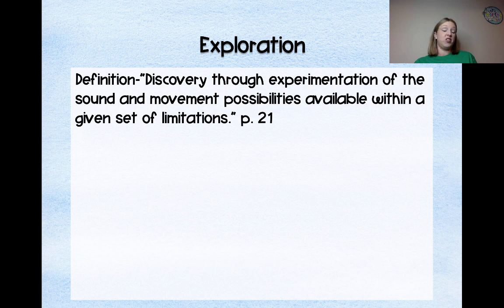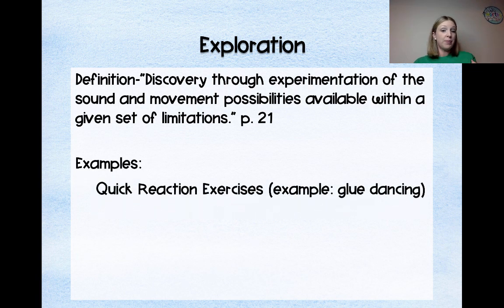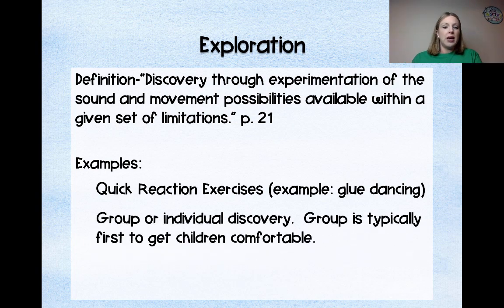You might give them some other things, for example, a quick reaction exercise. So glue dancing. They dance around, dance around, dance around. When you hold up a card that says, like, your bottom, then they have to glue their bottom to the ground and dance and dance with just their bottom glued to the ground. So they're experimenting with how they could dance like that. And then the next card might say one hand on the ground. Okay, so now they only have one hand on the ground. And how can they dance with the rest of their body?